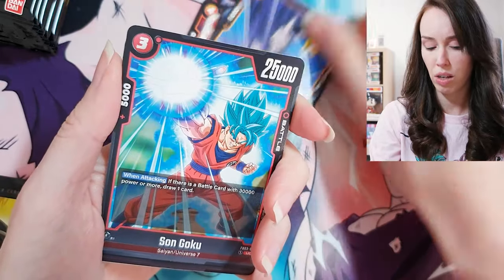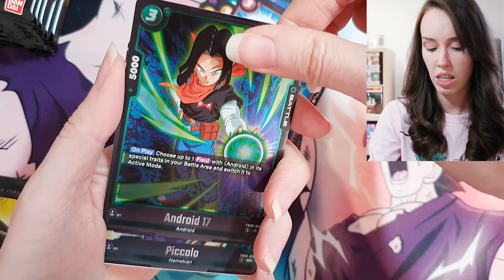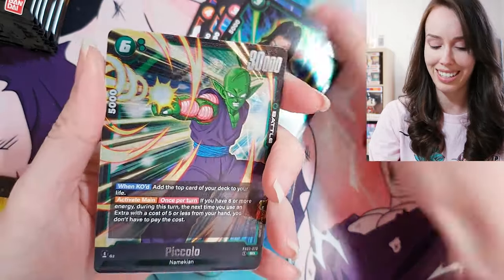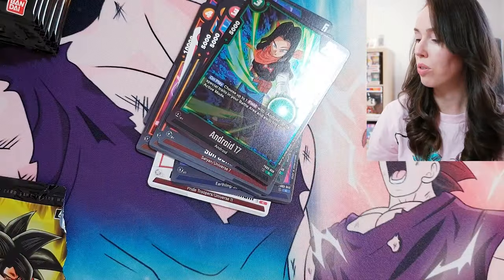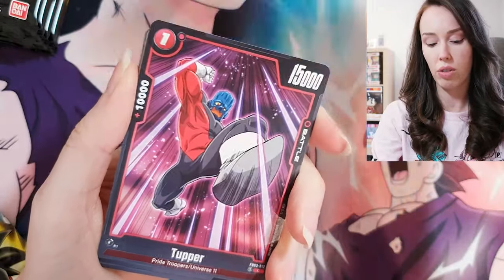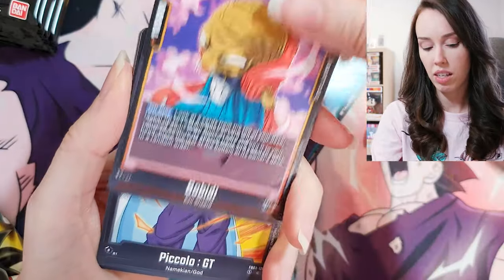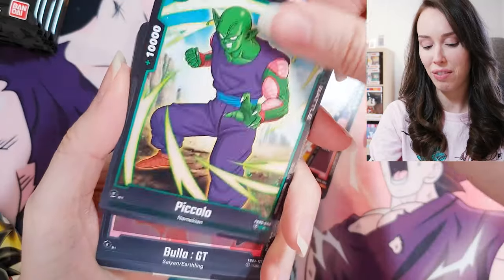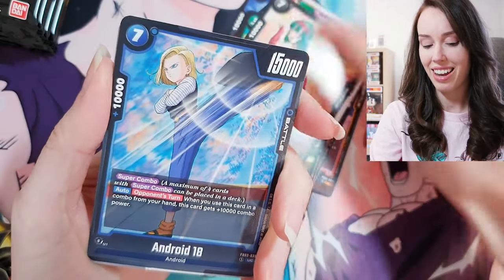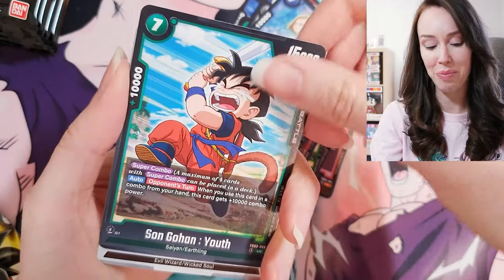Okay, Gregory, Majin Buu, Pure Evil, Son Goku, Android 17. Oh, okay, it's just a Piccolo SR. No worries, I thought it was something a bit more juicy, but all good. All right, next pack, Krillin, Tapa, Kami, Barbity, Piccolo. Actually, I would love if I opened one of these packs and the cards were in the order of Bibbidi, Barbity, Boo. That would be so dope.